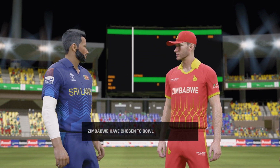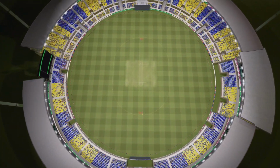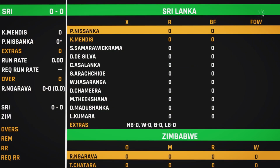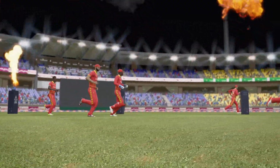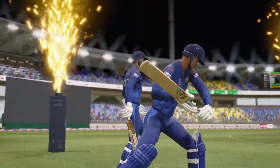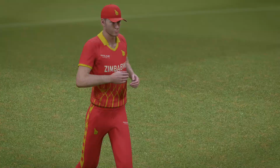Visitors win the toss and will bowl first. These two teams always produce some great games as we see some of the key players come out onto the ground. It's a fantastic crowd in today. It's an evenly poised matchup. Let's see what happens first ball.